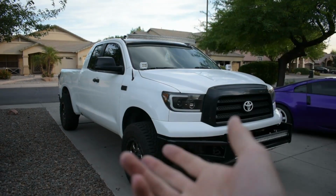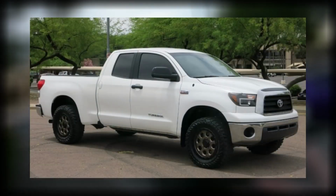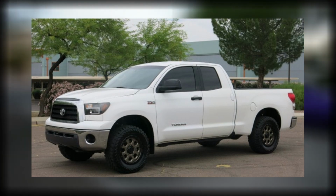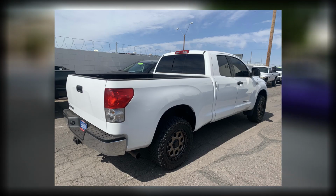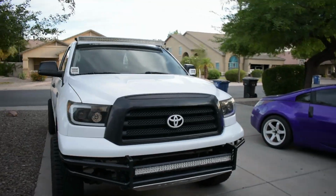So yeah, just to throw on there, I did buy the truck completely stock. Here's a photo now of what the truck looked like. It came with eBay headlights on there that were barely working and the rims. So that is just about it that came with the truck when I first bought it.